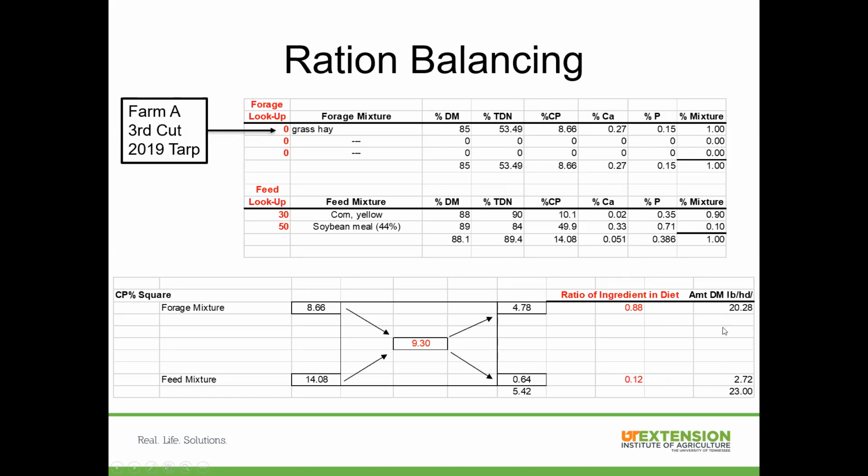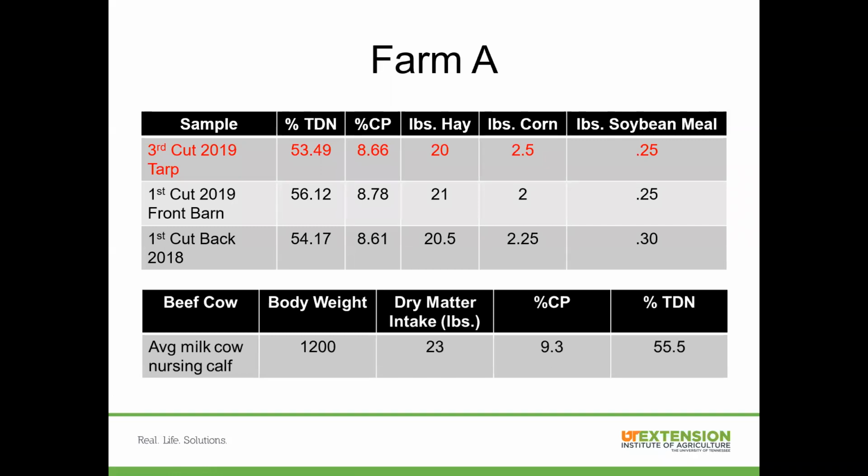And you can see what we're trying to do is get to about 23 pounds of dry matter. So again, we're just using this information to demonstrate what this hay does to these cows as they're consuming it. So when we go back in and look at all of the farms, I put the cow's information at the bottom of each of these charts and said, okay, here's how much hay they would need to consume based on this particular sample, and then what the supplementation is.